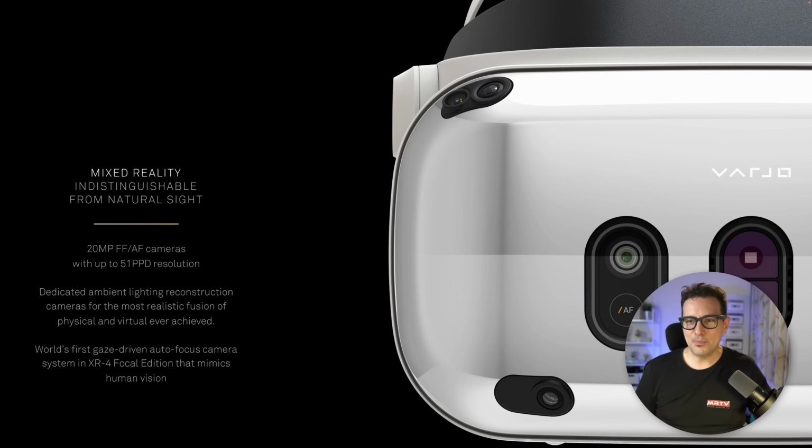Wow. Yep, 20 megapixel cameras with up to 51 ppd resolution. So why up to? Because they have different versions of the Varjo XR-4. They have the standard XR-4, which has like 30-ish ppd. Then they have this focal edition, which has 51 ppd. Yeah, right. So also they have dedicated ambient lighting reconstruction cameras for the most realistic fusion of physical and virtual ever achieved. Yes. And this is cool about the focal edition.